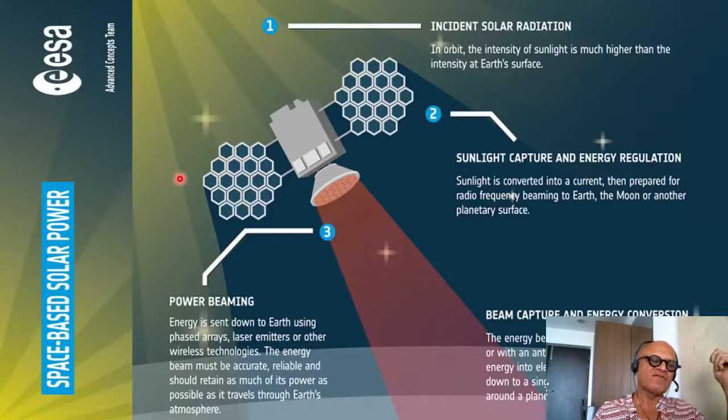Other infographic from Space-Based Solar Power, European Space Agency. Incident solar radiation: in orbit, the intensity of sunlight is much higher than intensity at Earth's surface. This is obvious because of all the atmospheric interferences, including clouds, dust, water vapor, and so on. Sunlight capture and energy regulation: sunlight is converted into a current, then prepared for radio frequency beaming to Earth, the moon, or another planetary surface. So you can imagine that this technique can be used to also colonize the moon and get power from these SBSPs to the moon's surface.